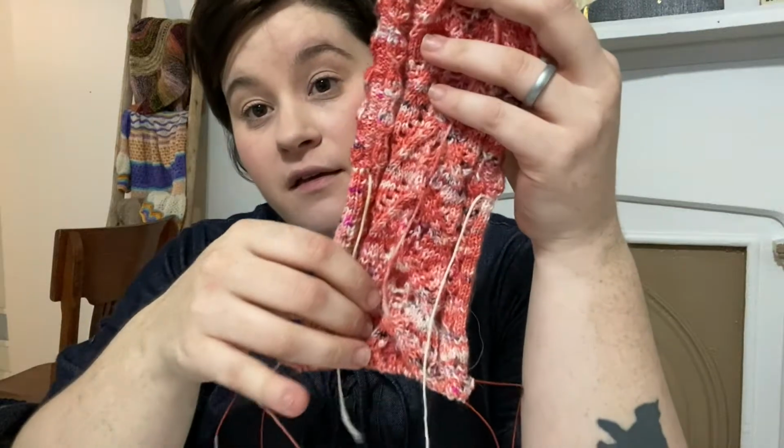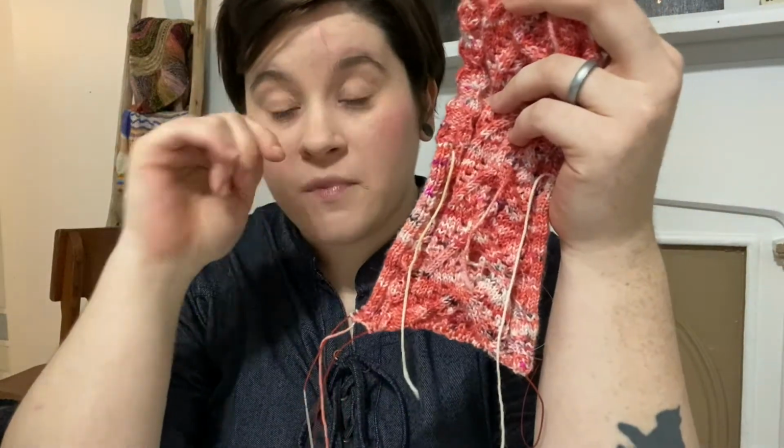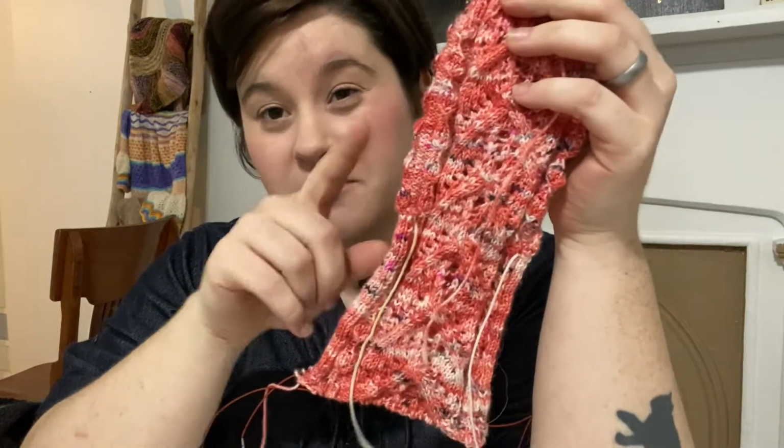So hopefully I finish the body or the foot today. And I think I'm gonna do the heels once I have both of them done. I'm gonna do the heels at the same time so they're exactly the same. So that's what I'm working on there.